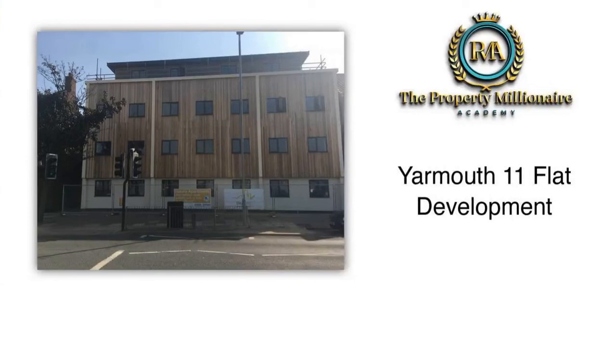He then took his profit from both of those deals and bought this in Great Yarmouth, which was the old council buildings right on the seafront. Literally, the traffic lights walk you across the road onto the beach. One thing I did get him to do is get planning to build these extra bits on the top, as in the previous example you've seen.